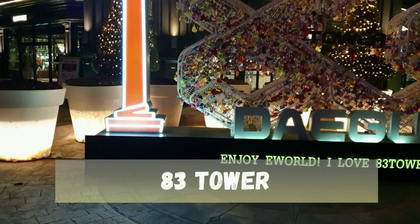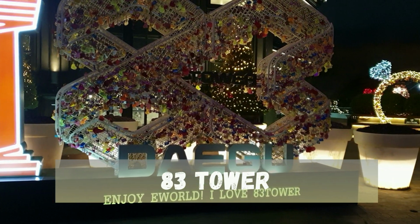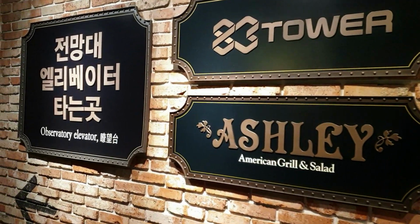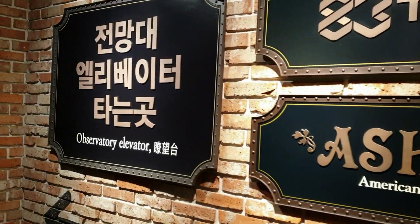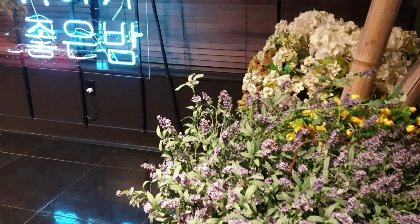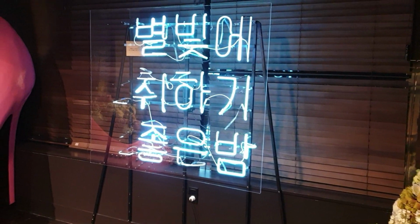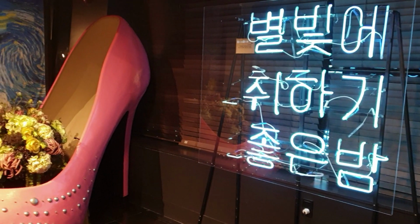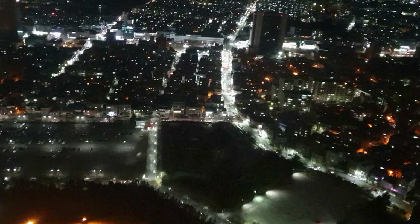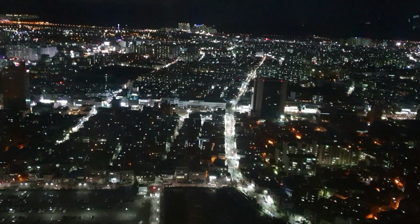Now, this place is called 83 Tower. This tower has an observatory. It's also got many restaurants. It's also got an area where they exhibit a lot of artwork. So you can take your family there and see the entire view of Daegu, as well as enjoy some of the activities and food there. Now, I visited 83 Tower at night to see the nightscape of Daegu, and it was pretty cool to see the entire city at night.